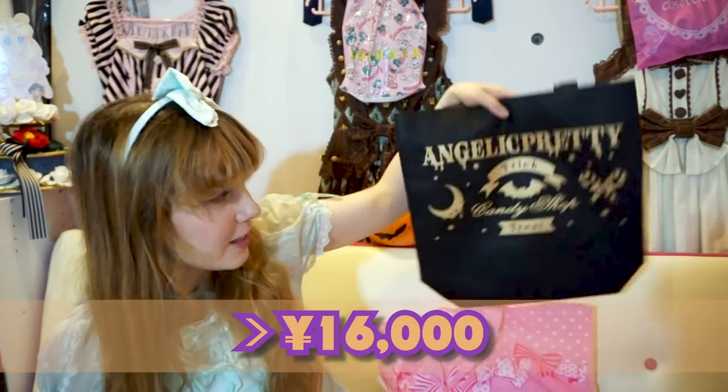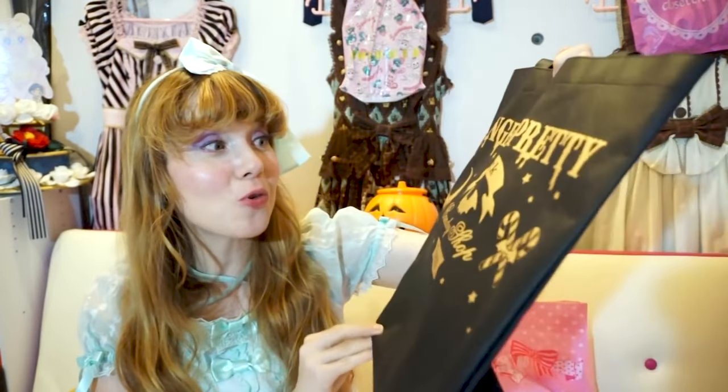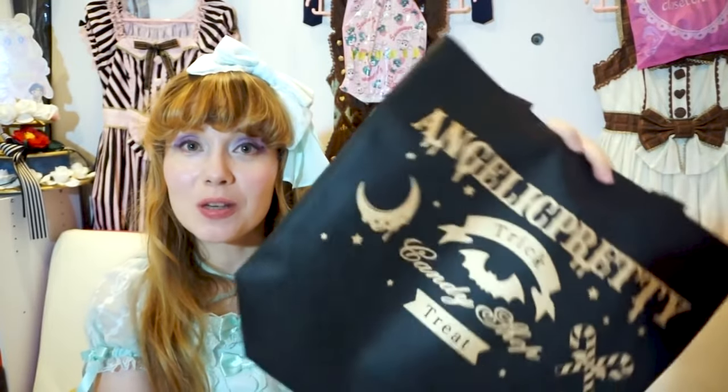If you paid more than 16,000 in store, you got an Angelic Pretty trick or treat candy bag. Look at this, it's so cool. Trick or treat. This was literally the last one in store. They took the one down that was on display to give it to me. So I'm like, ooh, novelty. I never really get novelty things because whenever they bring something out, I just miss the novelty item. So first time I actually got a novelty item in time. Novelty. I'm really glad about that.